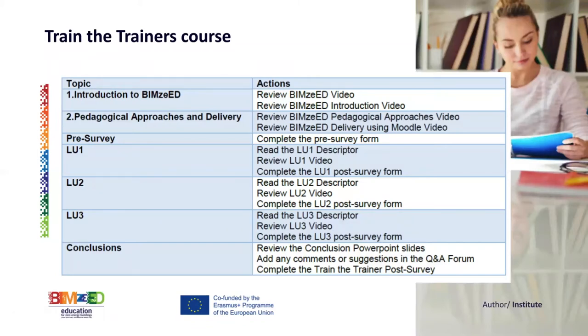There's a registration on the BIMzeED website where trainers can provide some information about their qualifications and previous experiences. Their application is reviewed by the consortium, and we accept or reject their application, but so far almost everyone has been accepted.